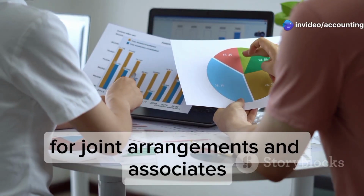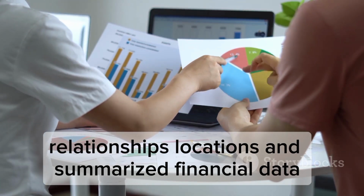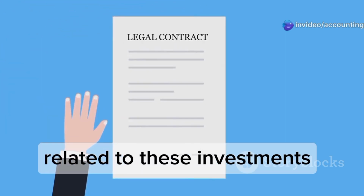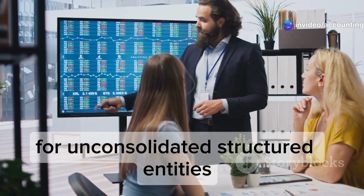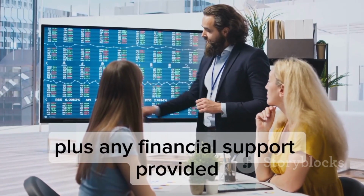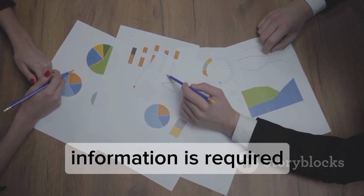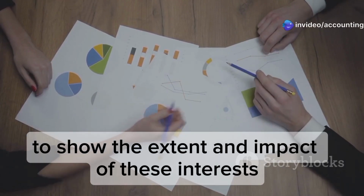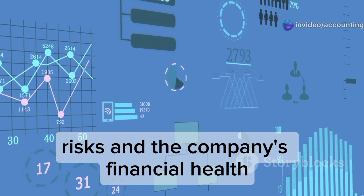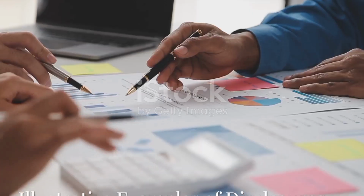For joint arrangements and associates, disclosures include names, relationships, locations, and summarized financial data. Companies must reveal any commitments or guarantees related to these investments. For unconsolidated structured entities, disclosures focus on the nature, purpose, and risks of involvement, plus any financial support provided. Both qualitative and quantitative information is required to show the extent and impact of these interests. The aim: give users a clear view of exposures, risks, and the company's financial health. These requirements make financial statements more reliable and informative.